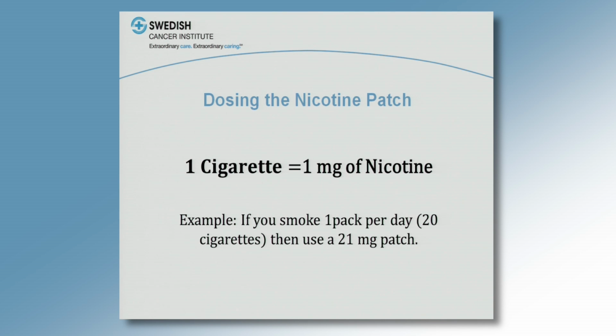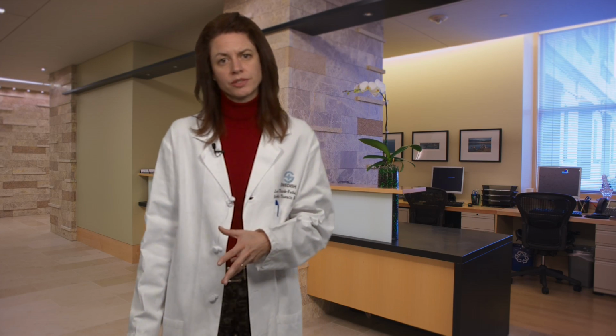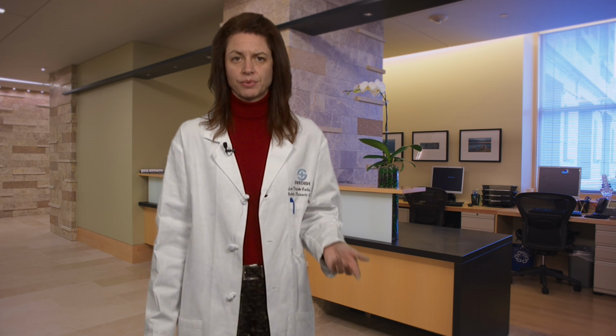It's very important to dose the nicotine patch according to how much you're smoking, just to be sure that you're getting enough nicotine replacement similar to if you were smoking. If we don't replace the nicotine via the patch at an accurate, or at least close to an accurate dose of what you're accustomed to, you'll experience withdrawal symptoms and you'll be at risk for relapsing. Now, if you smoke closer to 3/4 of a pack a day, you would want to dose it at 14 milligrams. And if you're at about a half a pack or less, then you'd want to reach for the 7 milligram patch.